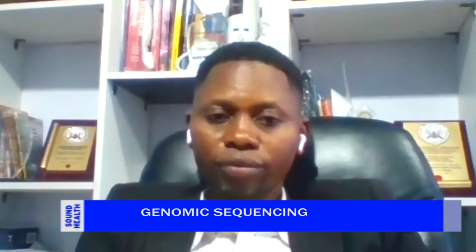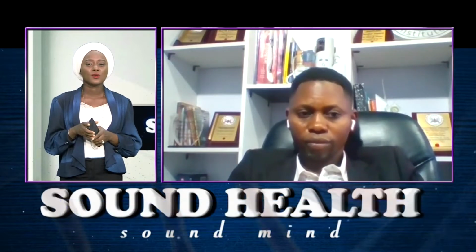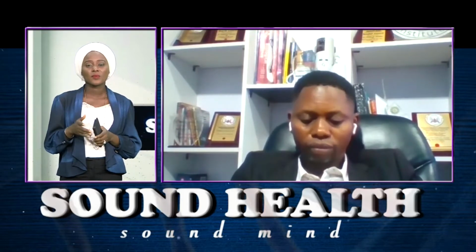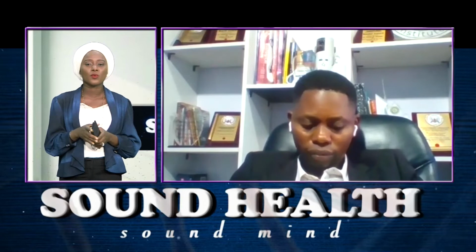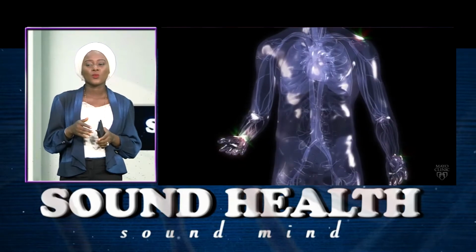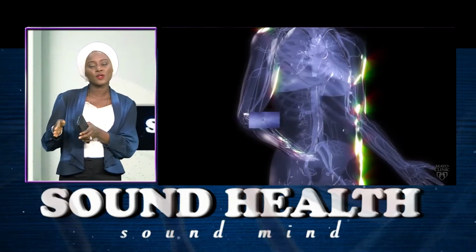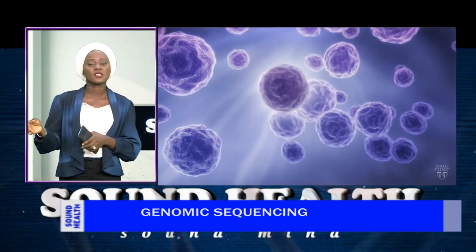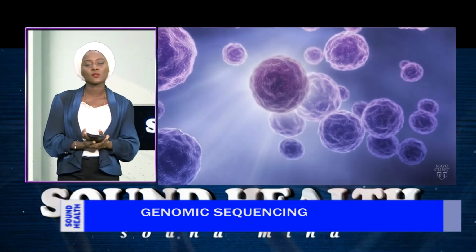From the picture you painted now, countries are using this tool to detect diseases. I know we've reported more cases of Ebola, COVID-19, now hepatitis, as well as monkeypox. Do you think we are towing this path, or we are just living on assumption just because some cases are reported in some other parts of the world?